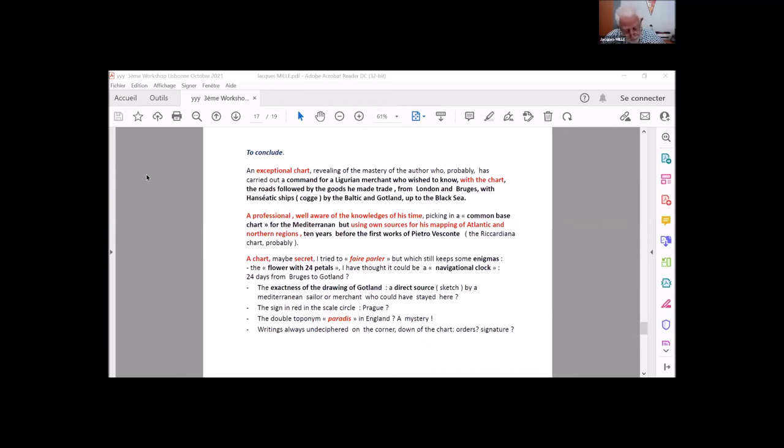A chart, perhaps secret, I tried to make speak, but which still keeps some enigmas. The flower with 24 petals, I have thought to be a navigational clock, 24 days from Bruges to Gotland, a hypothesis, of course. The exactness of the drawing of Gotland, a direct source of sketch by a Mediterranean mariner or merchant who could have stayed here, but a hypothesis also. The sign in red in the scarce circle, Prague, Bohemian Quadrilateral, the double toponym, one in red of Paradise in England, a true mystery. The writings are still undeciphered in the corner down of the chart, orders, signature.